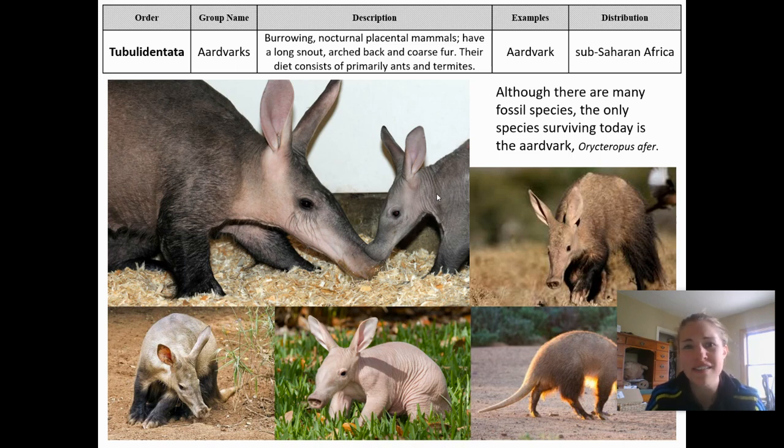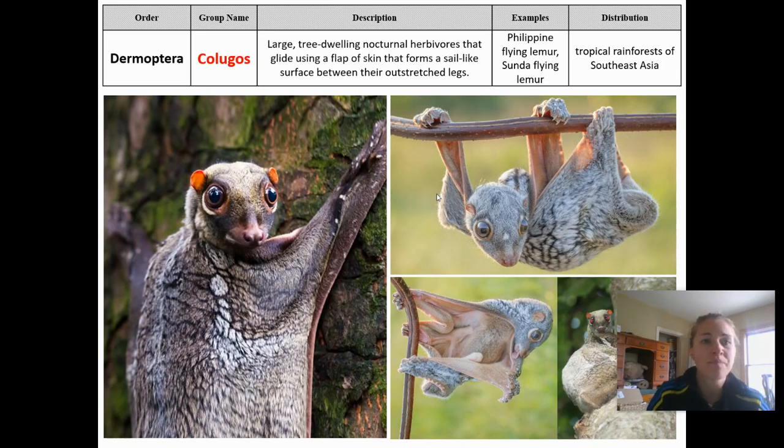A very long snout. They primarily eat ants and termites. They live in Africa because they live near those termite mounds that you guys have probably seen big pictures of. And then they eat those termites. Cool things. Right. These are so ugly that they're kind of adorable.